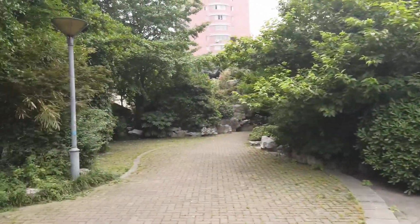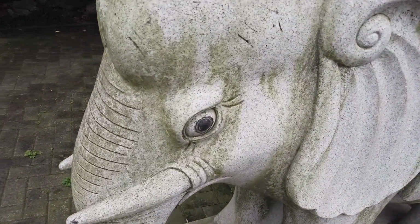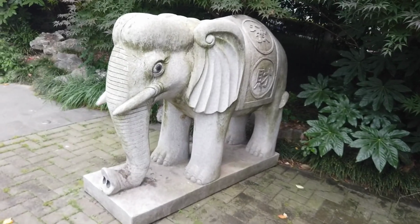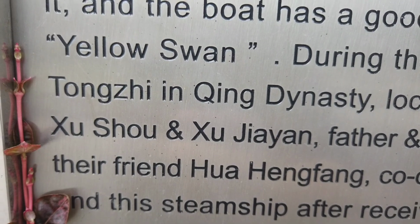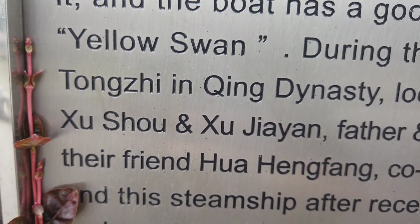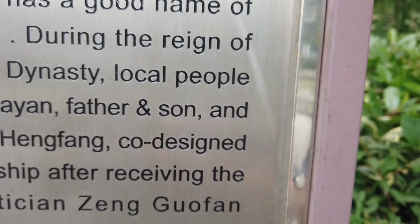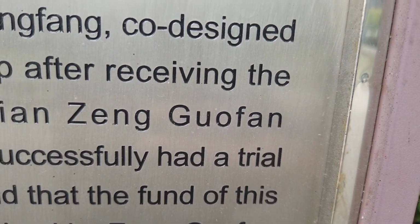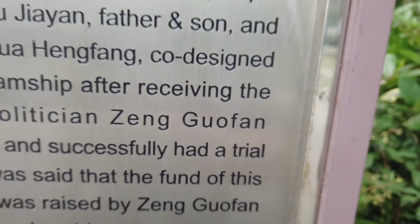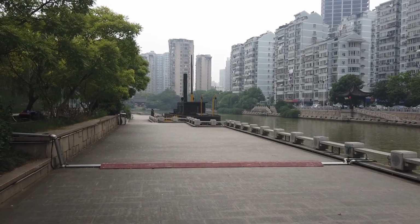And seemingly without any purpose, we have random elephants. Okay, so I am looking at this just for note taking purposes. Shusho and Shujayan, father and son, after receiving funding from this government official, Zeng Guofan, decided to make a steamboat. And let me get a close-up, because there is one on the canal.